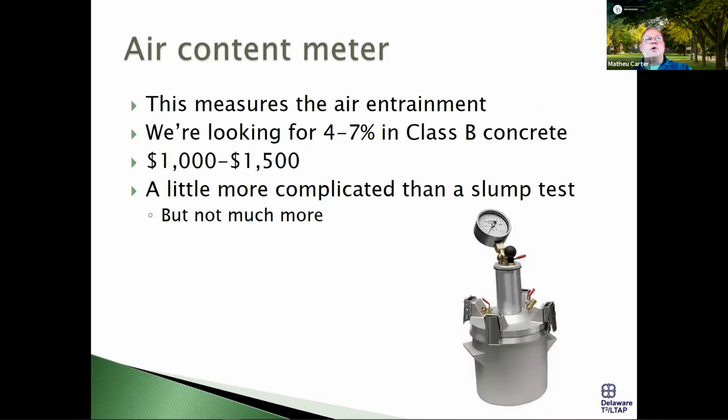We measure that, and there are all kinds of ways that you can do that, but the most common way we'll see it is with an air content meter. Whereas a slump cone is a fairly inexpensive piece of apparatus to buy, maybe $150, $175, $200 for a kit, these can run more in the arena of $1,200, $1,500, $1,800. And this is, I believe, the classical version of that. There's a newer version.